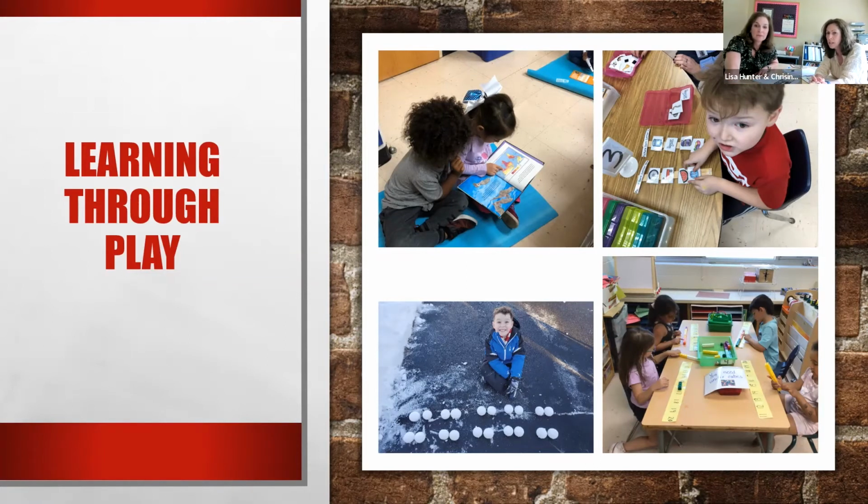And then up at the top, there's another one that's playing with pictures and sorting and using those literacy skills up there in the corner. So they're playing while they're learning and practicing.